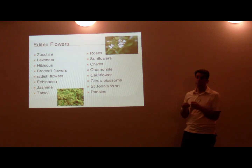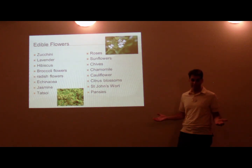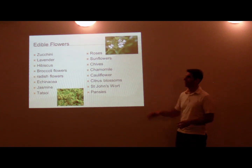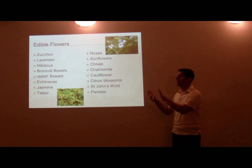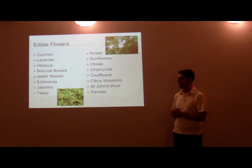Anytime you go to a restaurant and they garnish with a flower, you can eat it. Did they wash it? Let's hope so. If they didn't, it questions whether they washed the rest of their food. What about broccoli flowers? Broccoli sprouts have different nutrient potential for us than broccoli flowers.